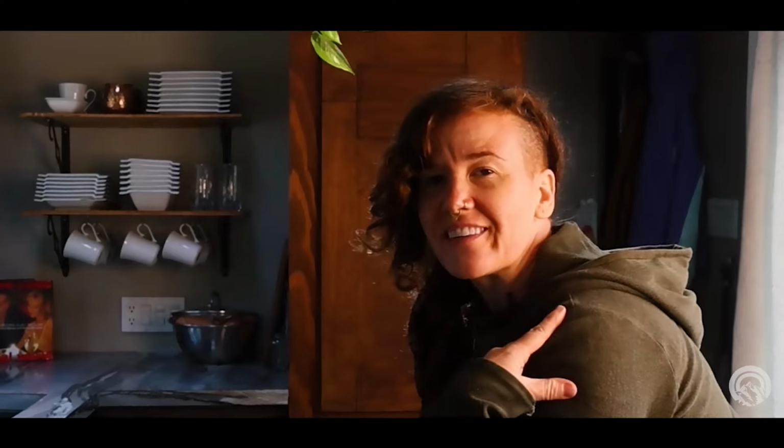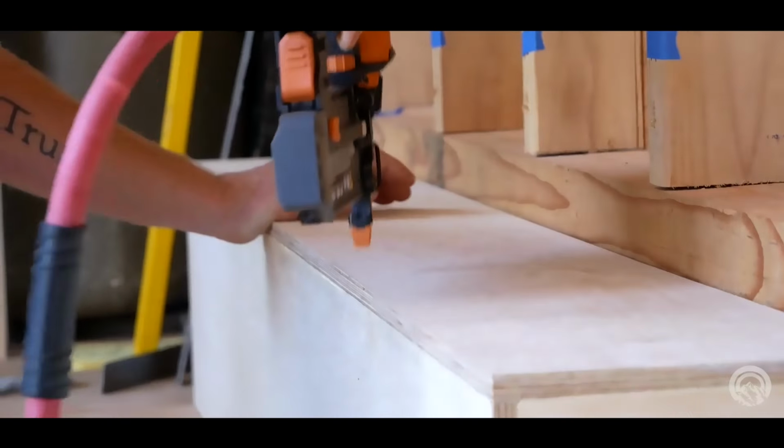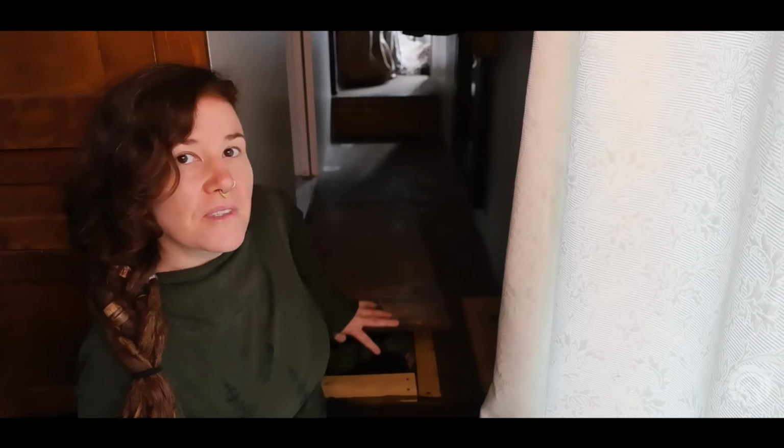Okay, let me show you a little hidden thing that's down the hallway. Before we go down the hall, I want to show you this cute trick that I actually stole from another YouTuber who was showing a tour of their tiny home. Because there are wheel wells in the trailer, there are these weird bump outs and you have to figure out a way to hide them. So I did a step up, and that means we have room to hide all of our shoes. It's not pretty under there.